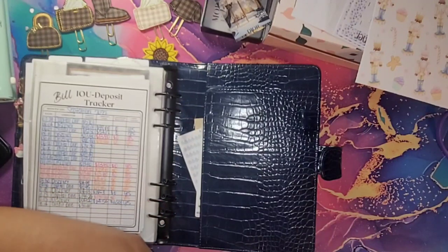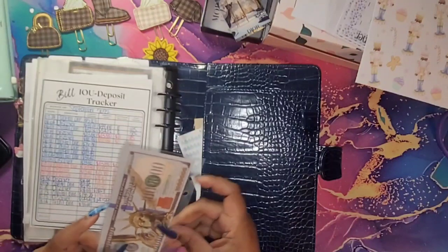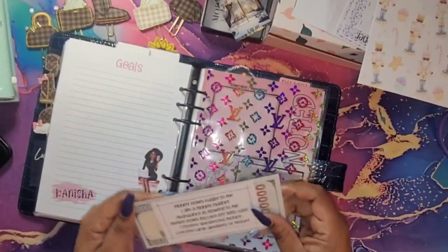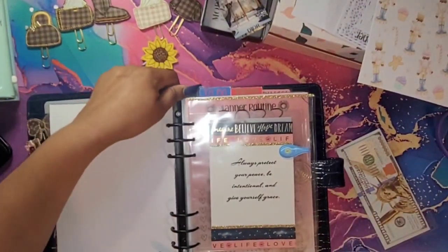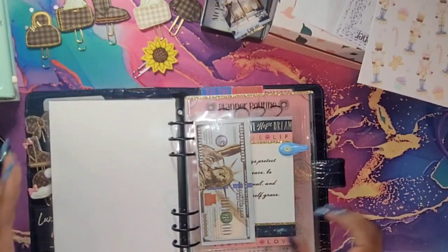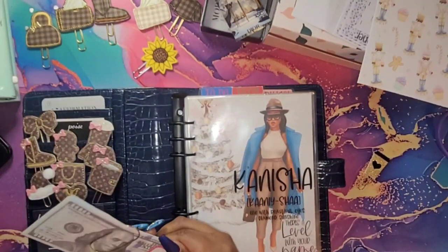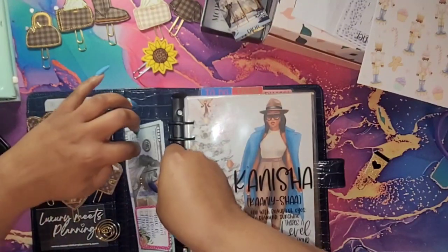And let me see. Nope, because I got my $1 million over here. My million books. I'll bring this over too, because I keep my money affirmations on the back of this as well. Because I don't be playing. And then I have my $1,000, y'all. I'm tripping. $1,000, my manifestation money. And it's gonna go here.